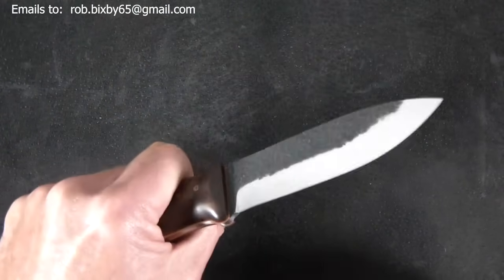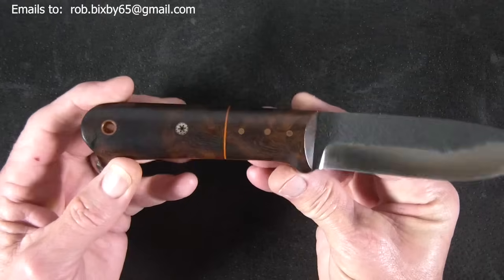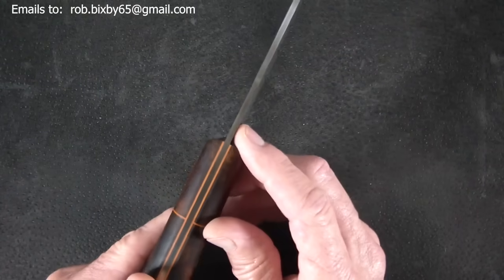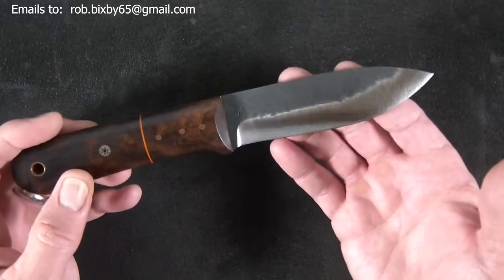In hand, it feels like a good Kephart. Super, super well hafted. Nicely ground with a beautiful edge. The blade stock just 1/8 inch. It is near mint to like new in baggy.